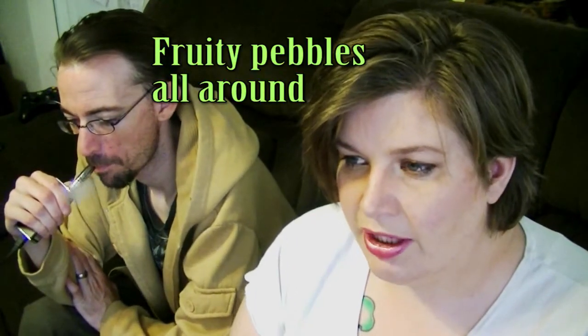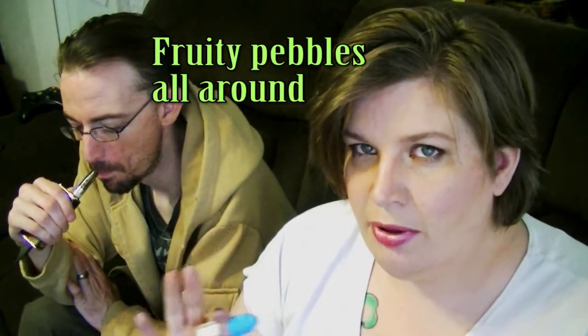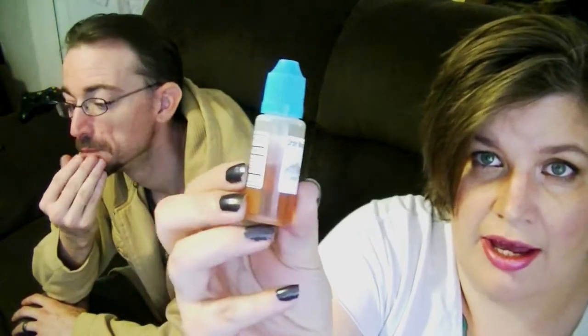But it's kind of like a fruity pebble. Like we just said with the Arnold Palmer, but it's kind of like a fruity pebbly melted sherbet kind of mishmash. I do like this one a lot. As you can see, quite a bit of it's gone, and I'm trying to save it.